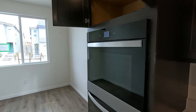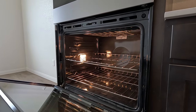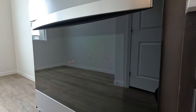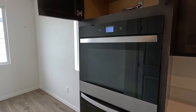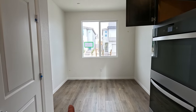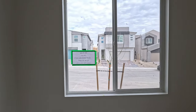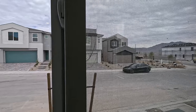Double oven. I'm starting to wonder if this one was a buyer that fell out too. I'm not sure if the builder would spec this style. It is a nice upgrade. And then you have this informal dining area. This could have been an option with double doors as well. Right in the front, I like it. You got a great view.